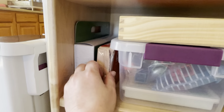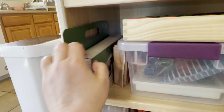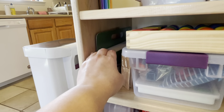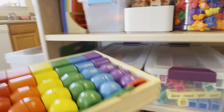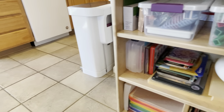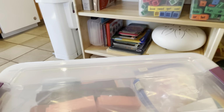Way over here we have some clay and some paint markers. They're like bottles of paint with a marker top. This is another one of the physical therapy type things for our daughter. It's just lacing beads. Put that off to the side. See if I can open one of these.